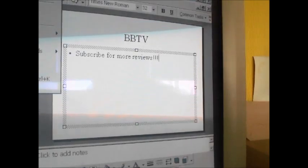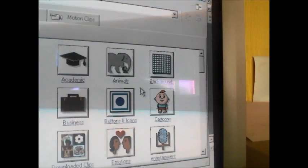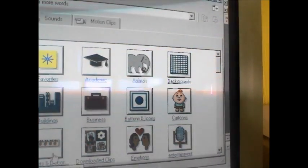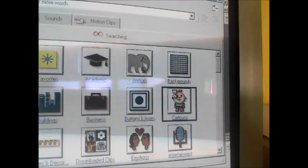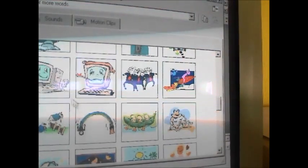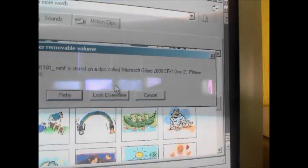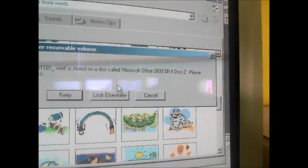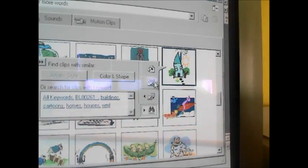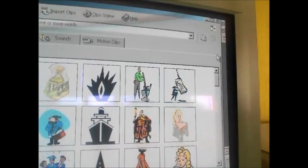Alright, let's see what else I can do. Insert, new slide, picture. Let's see, clip art. Opening clip catalogs. Academic, that's pretty cool. That's pretty nice. Cartoons, emotions, download clips. Click for buildings. Let's look at the cartoons. I have a little happy computer here. Do it on a disc. Search. But, well, let's just scan through. Let's see. Let's just see what they had.